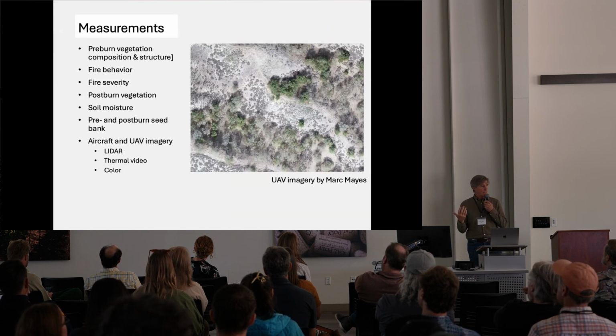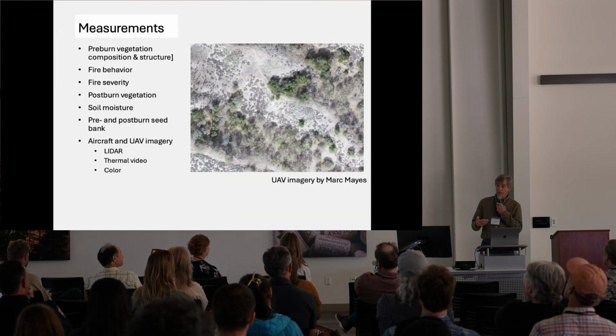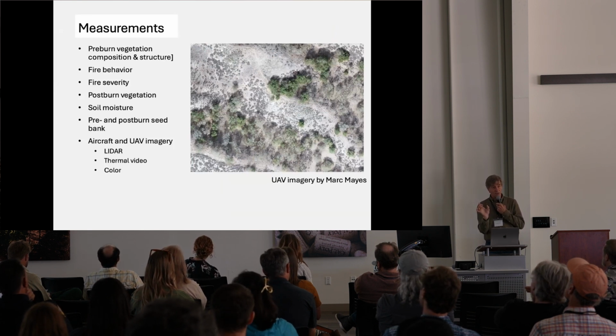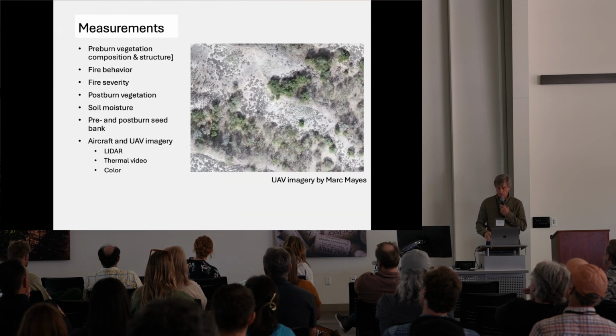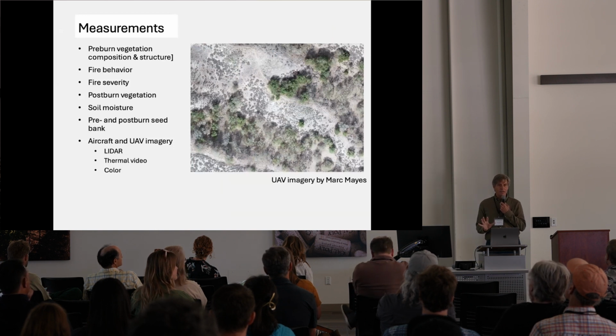This is the beauty of prescribed burning, is it actually happens. You have the advantage of collecting pre-burn data, fire behavior data, and post-burn data to make the connections between all of those. Not an easy thing to do. These are some of the things we're measuring. We have a wealth of really detailed remote sensing data that we're trying to understand as well.